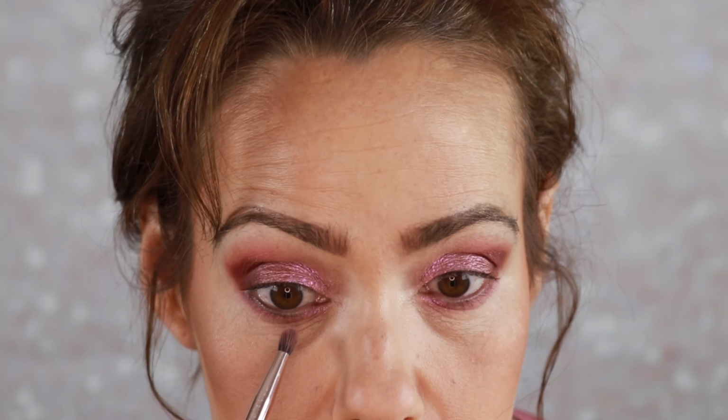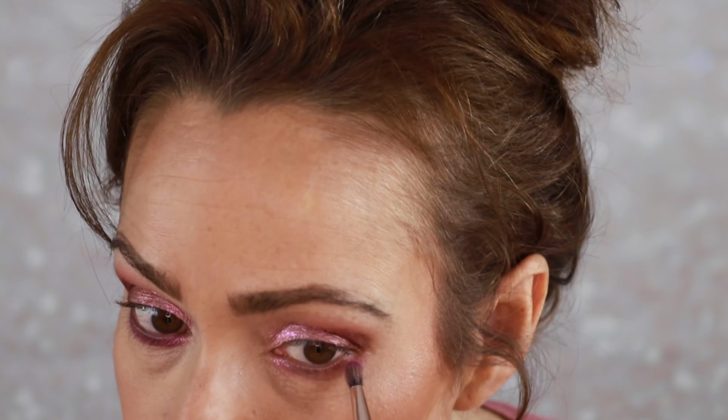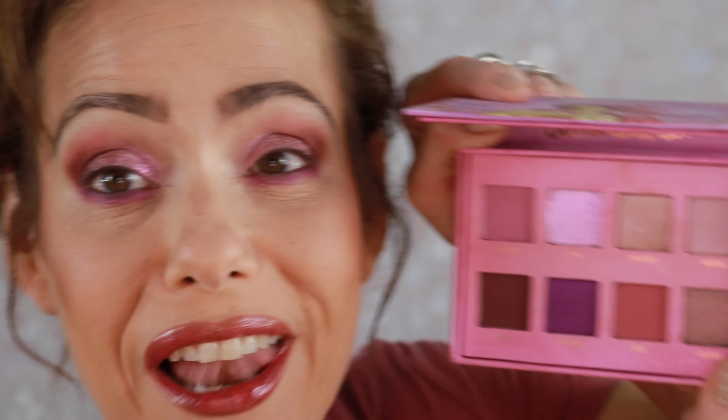Sometimes I wipe my fingers off on my pants. Now, just for giggles, I want to play with that purple. It is a really bright purple. I'm going to throw a little bit of that on the bottom lash line. Very pretty. So I used a lot of the shades in this palette, but it was fun. So I think that is great. I have zero fallout under my eyes, which is amazing.